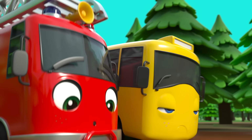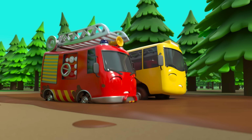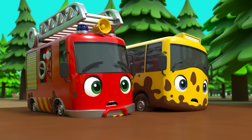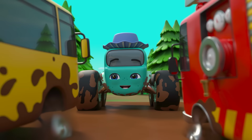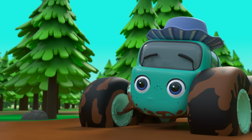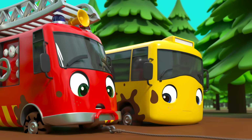They're slowing down. Oh dear, they're stuck in the mud. What are they going to do? What is that? It sounds like a monster. Don't worry. It's just a monster truck. And they're very friendly. She's pulling Ash out of the mud. Wow, she's strong. And now it's Buster's turn.